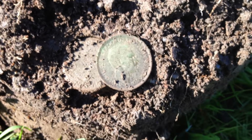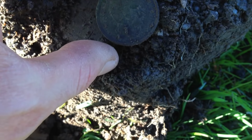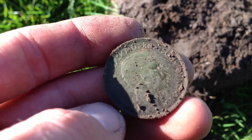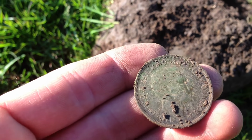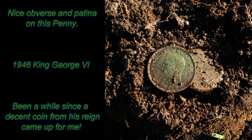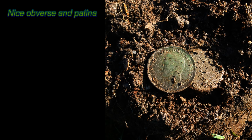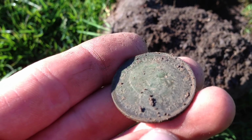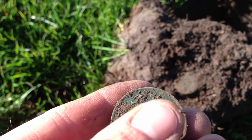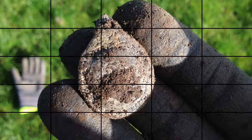Well, here we have my next coin of today, and this one is more legible. We have a George VI penny. It's pretty good obverse on it, but the reverse looks like I might just be able to get some detail off it in a day.